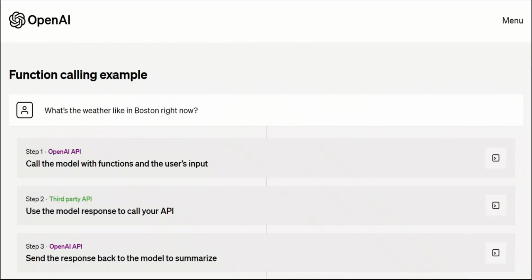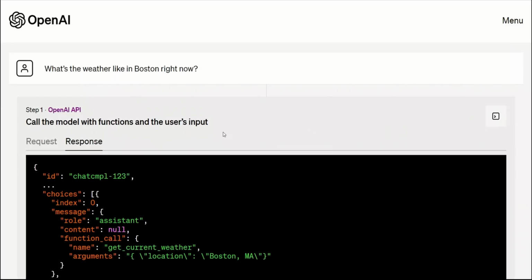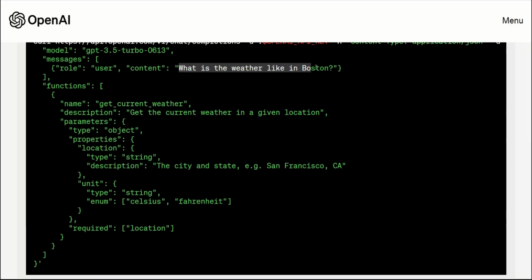Now, here's an example that they have provided when you make function calling through an API. So the simple prompt could be, what's the weather like in Boston right now? And then internally, OpenAI decides that it has to make an API call. So it's going to look something like this. So it makes a request. So this is the user request.